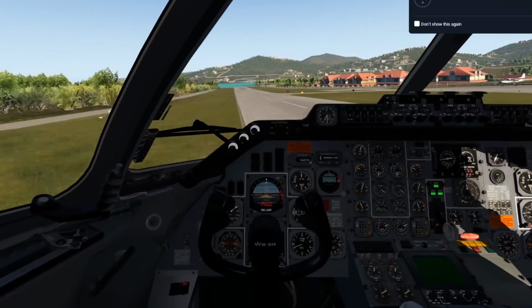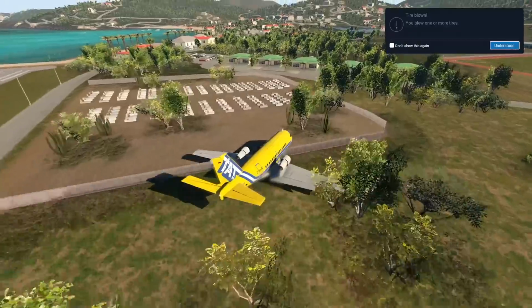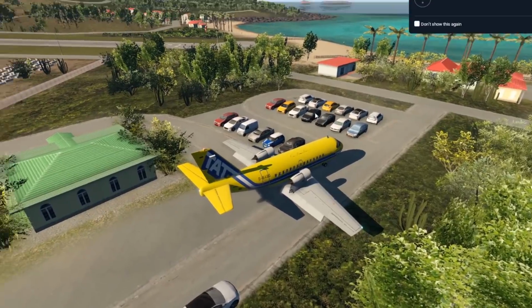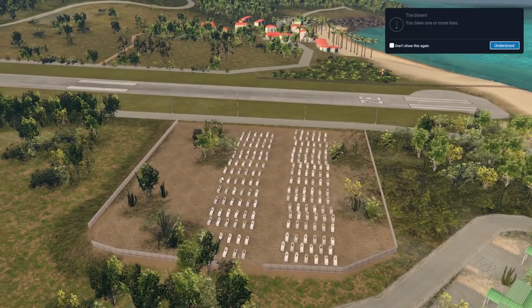Oh, tire burn. Oh, that's not good. Oh, we are slipping. We are slipping and tripping. Oh no. Oh no. We did not end up in water, so mission accomplished, right? I mean, we kind of crashed through this cemetery, but that's a whole other story, I would say.